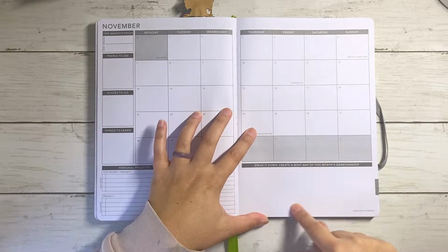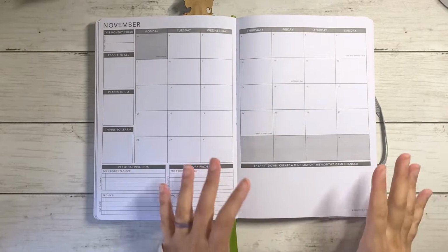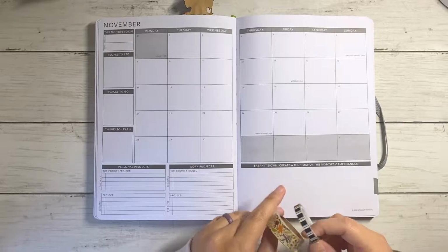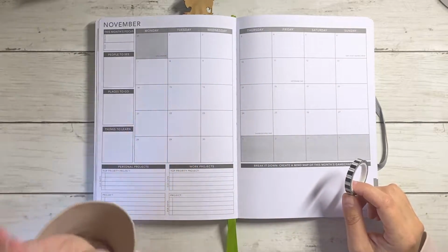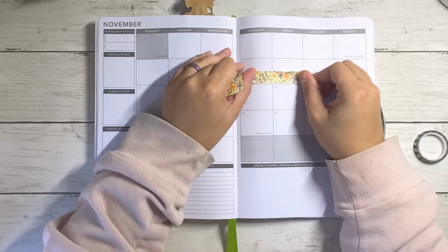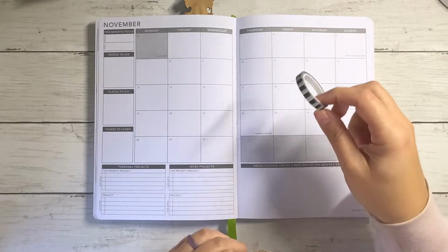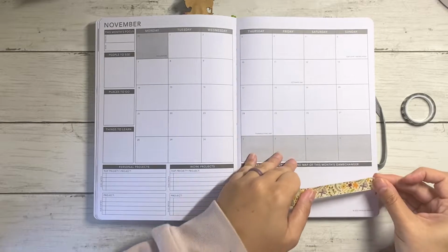I might even just put a box in and say Disney girls trip, just to really make it stand out, even though I'm going to be putting that over here too. So usually when I go on vacation, I do label my vacation in washi tape. So I think I am going to do that again here. It might be a little bit difficult to do just because I also have things going on, but I could just use the smaller one. We'll see. But I do want to cover this up with washi.